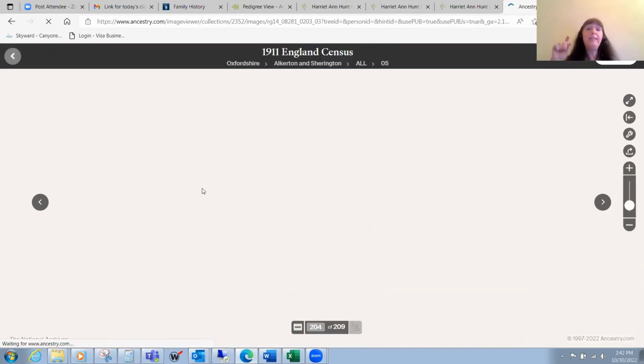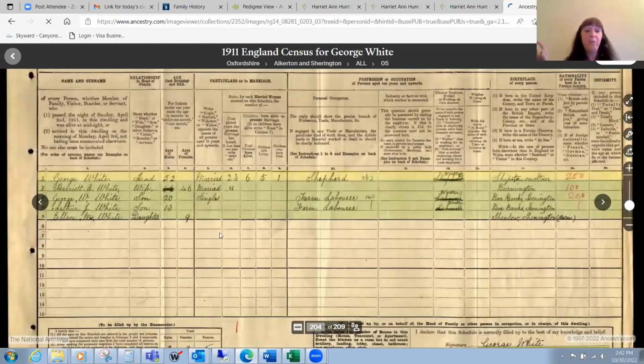So while it's loading, it's going to say the names. It's going to say head of household, and so on. It says married 23 years. If you look on George's line, we've got head, 52, married 23 years, 6 children, 5 living, and 1 deceased. So in order to make this family complete, we know that we need to find 6 children. That isn't to say they couldn't have had more after 1911, although Harriet is getting to the point where she probably wouldn't have that many more, if she had any more at all. And the youngest child is pretty old.